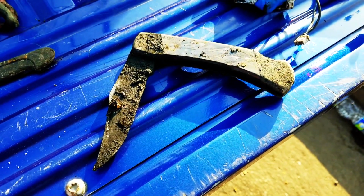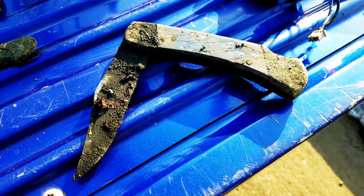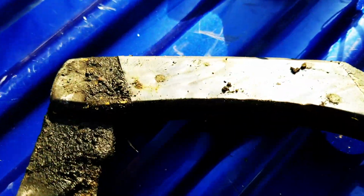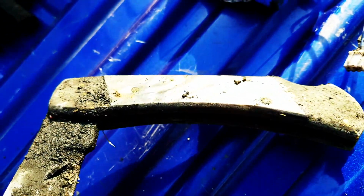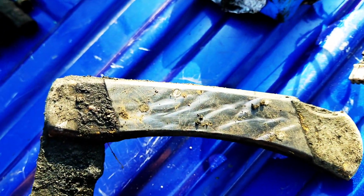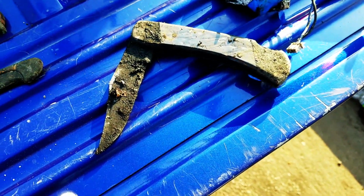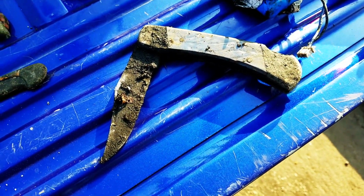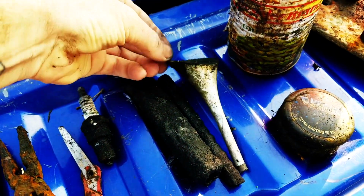Found a really kick-ass knife today. Hopefully it's a Buck or some other cool brand. It has almost an abalone, kind of an abalone case to it. It's frozen in position like that, so I'm gonna have to clean it up, see if it'll open up.